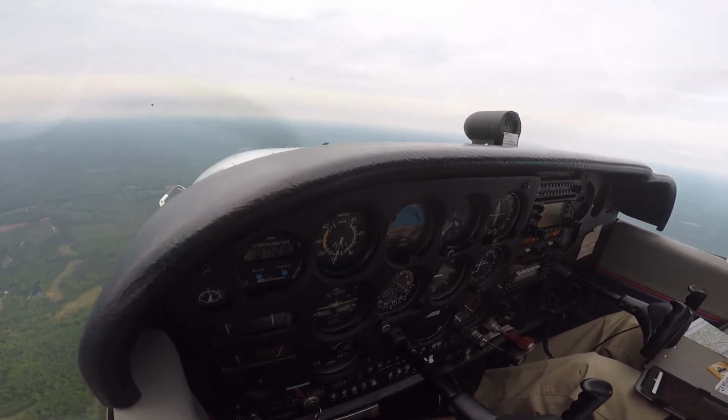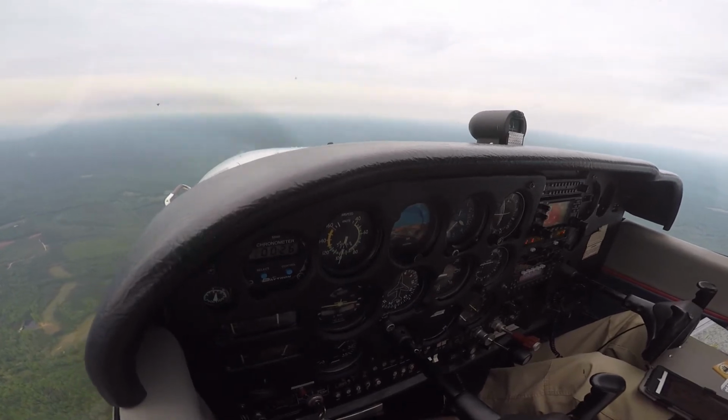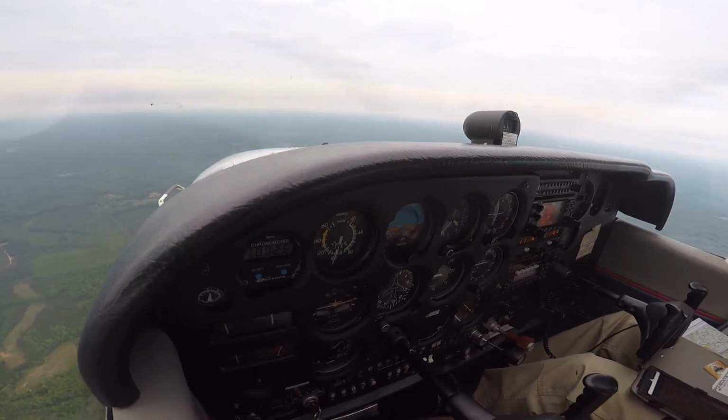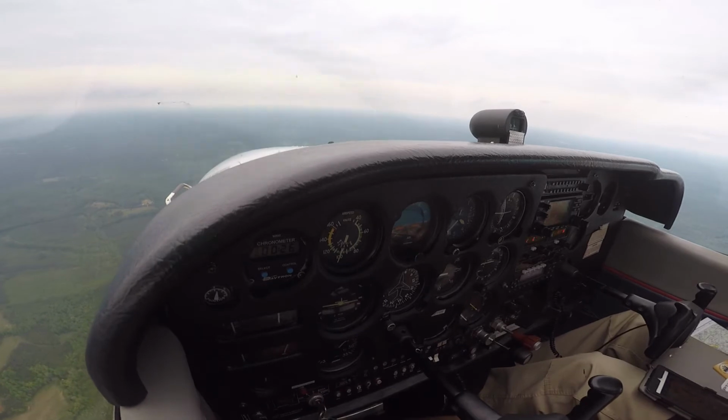Blue Ridge traffic. It's like the shrubbery changes as soon as we hit the line.